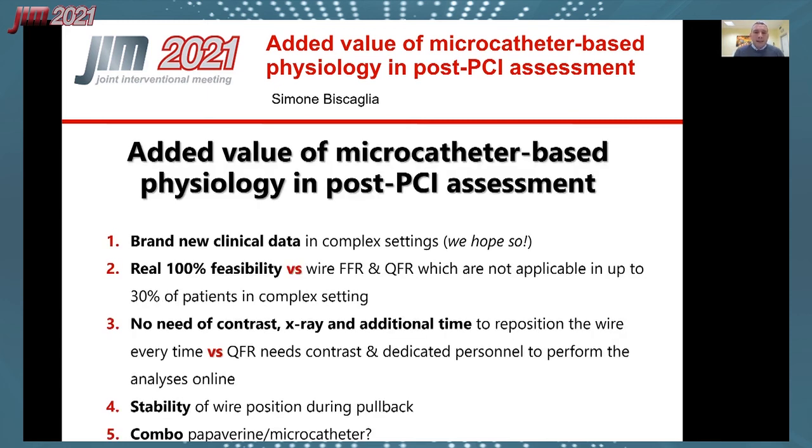And what I think is that really a microcatheter-based physiology can help us. First, because I think that randomized clinical trials are not conclusive, also because it's not so easy to do them with conventional physiology tools, whereas with a really practical physiology tool such as a microcatheter, it could be possible to have clinical data in complex settings. Again, you have almost 100% feasibility with this wire, whereas with FFR or QFR and so on, especially in complex cases, you are not able to perform the analysis in 20 or 30% of the cases.